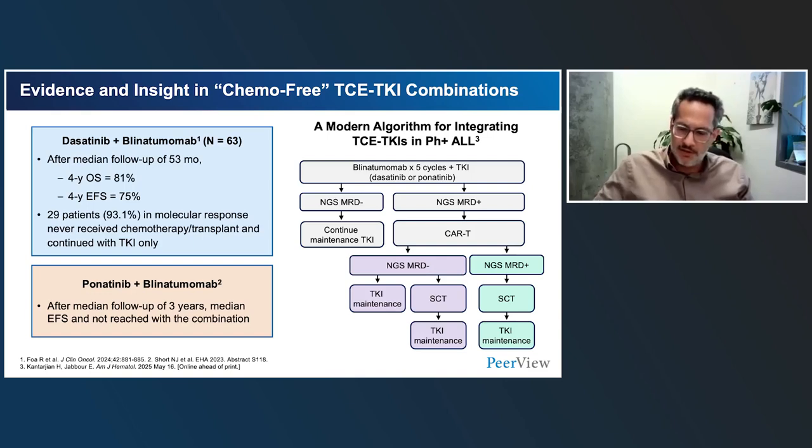The most recent phase 3 PhALLCON study, presented by Dr. Jabbour, shows superior outcomes with ponatinib over imatinib as a frontline therapy, so there is more and more use of ponatinib frontline. For patients who achieve MRD negativity by clonoSEQ, and this is important because there is a high false positivity rate for PCR when used for MRD assessment in Ph-positive ALL, the recommendation is to use NGS because it is a more sensitive and specific MRD assessment compared to PCR for BCR-ABL. For those who achieve MRD negativity by NGS, the recommendation is to continue maintenance TKI after completing 5 cycles of blinatumomab.